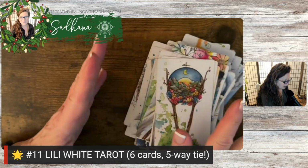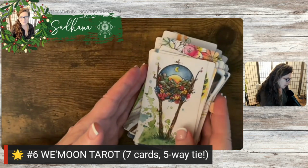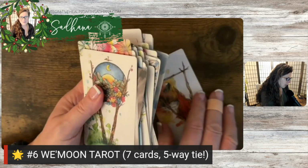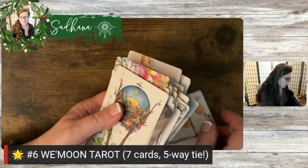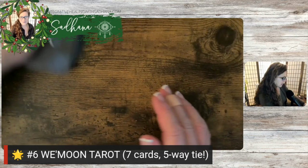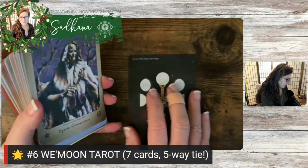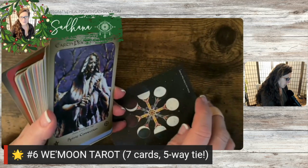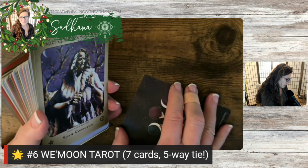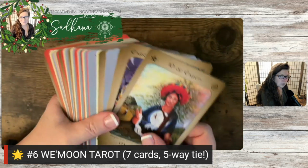Okay, so that is the first group. And then there is another group of 5. And the next 5 decks all had 7 cards in the finals. And the first of those is the Wee Moon Tarot. I have been a fan of Wee Moon for some time, have been purchasing their journals for many years. And this is a curated deck. So it includes the art from journals over the years.